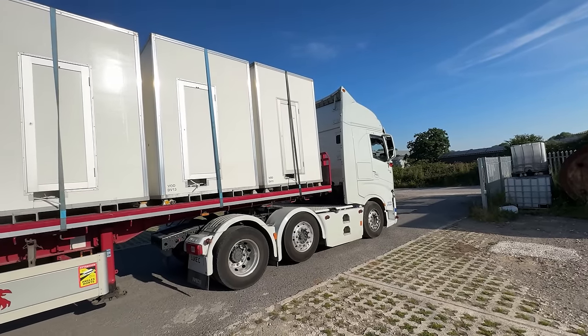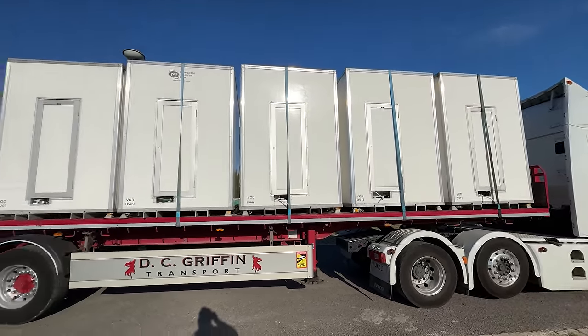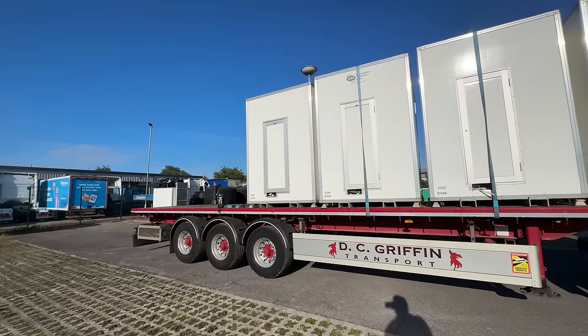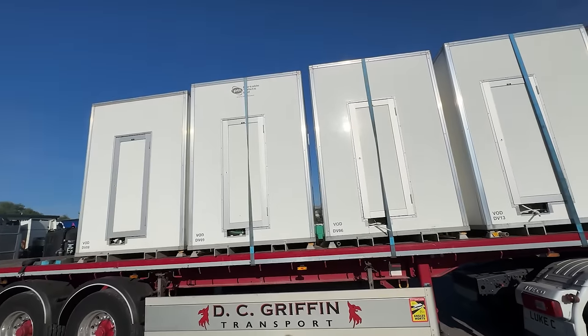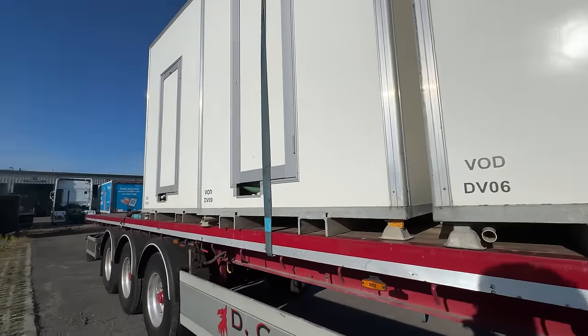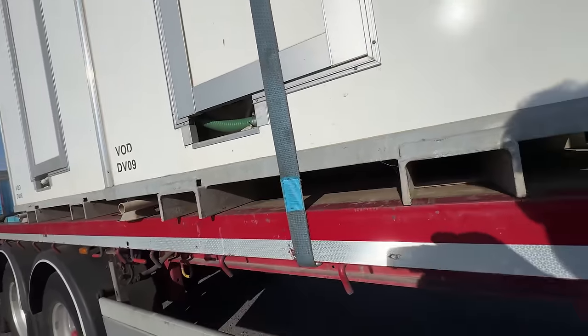So just to show you again what we got on. So we had five of these on. There's the fifth one there, and we had one black tank, which has just been taken off and put over there in the background. So that one's now coming off. We're gonna carry on taking off these ratchet straps, and then we'll be done.